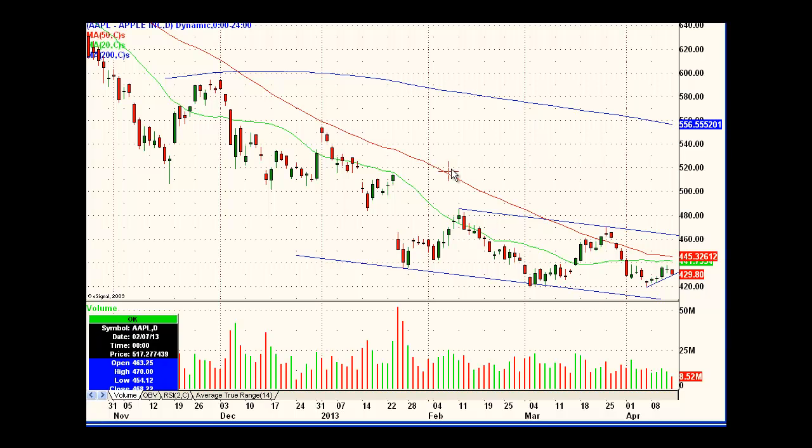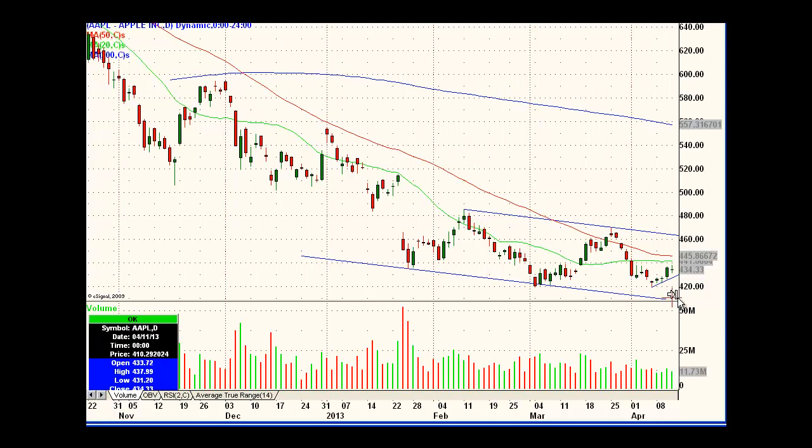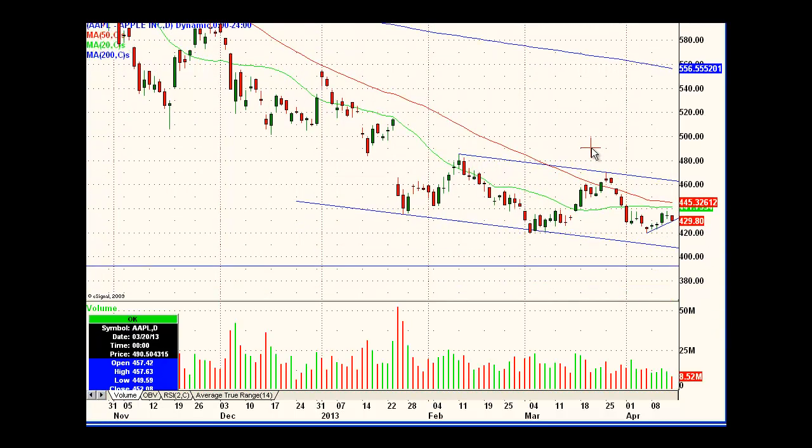And he said, is it possible that we have another washout in Apple lower? And I was saying, I think it's definitely possible. And you'll see in the article there that there's this chart, which is a little bit smaller, unfortunately. It's kind of blown up here.